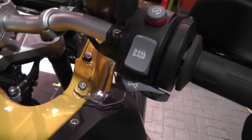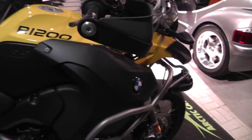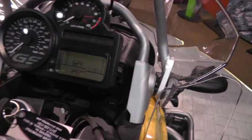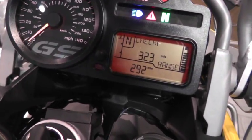There's your heated grip control, your turn signal cancelers. It's got a little throttle rocker, bark busters. And this bike only has, let's just turn it on right here, 292 actual miles. It's a one-owner bike.